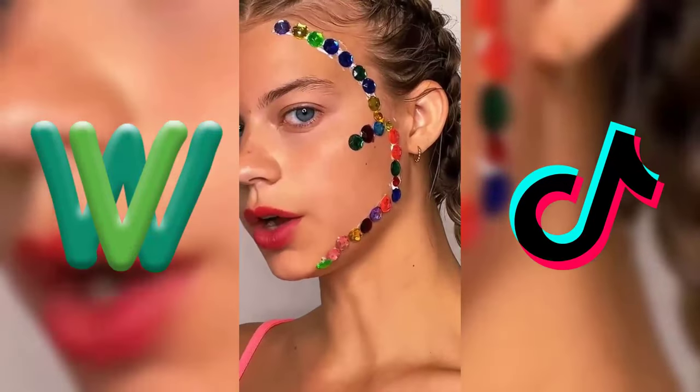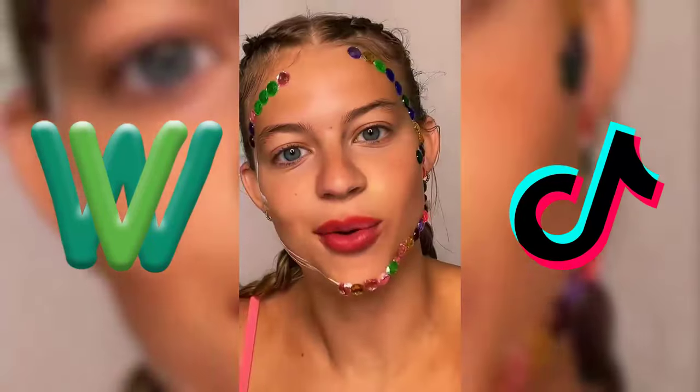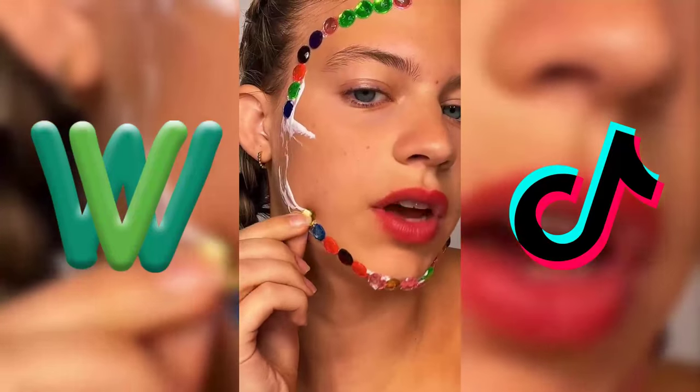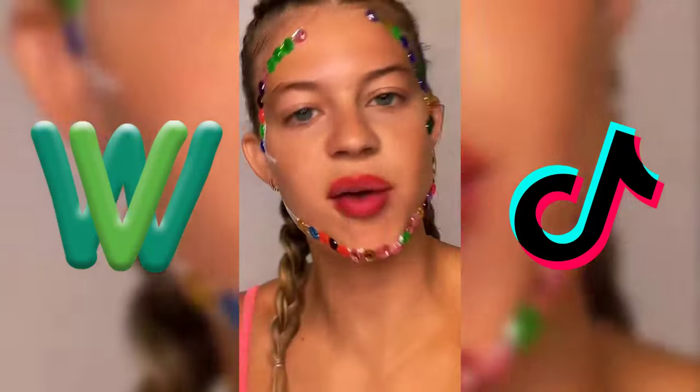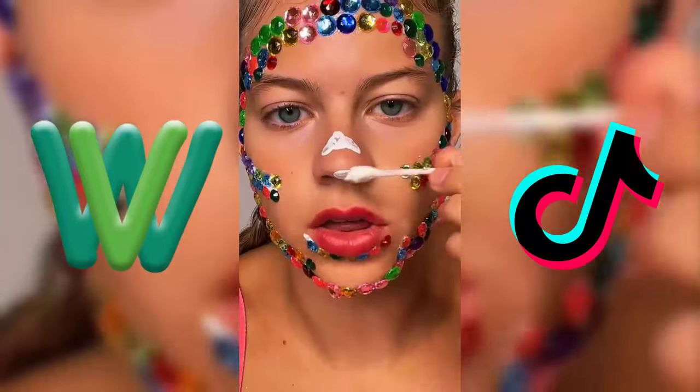We're looking cute so far. I'm trying to move quickly because I have to be at the airport in an hour. I don't know why I choose to do these things when I have places to be. Hopefully I leave time to take it off, or else I'll be walking through TSA with gems on my face. I'd say it's going pretty well so far.